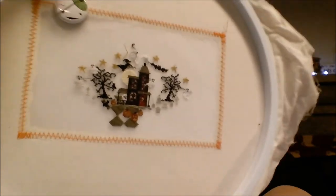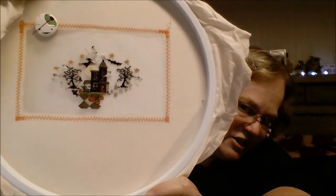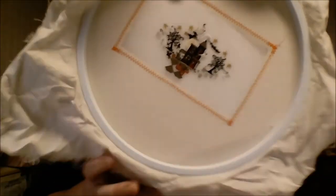So I haven't been working on Midnight Way anymore, besides what I had done last week, because I decided that I wanted to pull out my Erica Michaels Scary Berry. And I got quite a bit done on Scary Berry, as you can see here. I got all the motifs done in Scary Berry. So the witch is done, the ghosts are done, the graveyards, the tombstones are done.